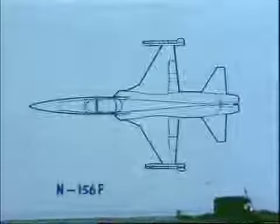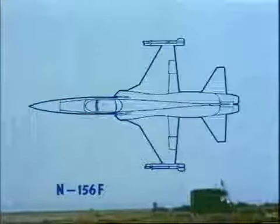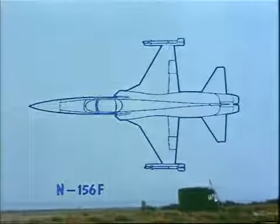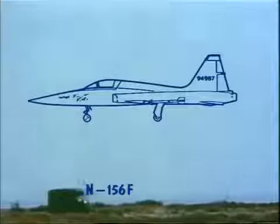In May 1958, the company was instructed to go ahead with construction of three prototype N-156 fighters. The established T-38 tooling accelerated construction, and the first plane was able to make its first flight only 14 months later.